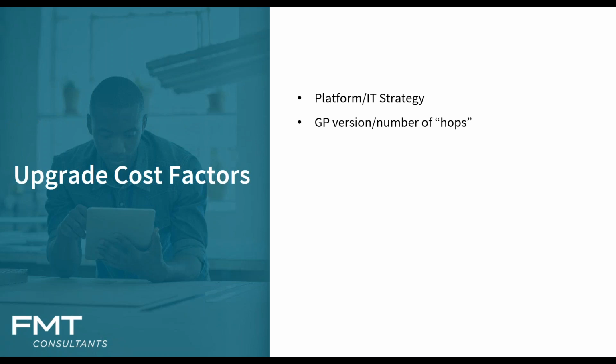The GP version and the number of quote-unquote hops can also potentially affect your upgrade cost. We talked earlier about GP 2013 coming out of mainstream support next year. Well, as of today, there's no direct upgrade path from Dynamics GP 2013 to Dynamics GP 2018. So to upgrade, you'd have to do a double hop, right? If you're coming from GP 2010, that might be an additional hop. You might be talking about a triple hop from GP 2010 to GP 2013, then from 2013 to 2015, and 2015 to 2018. Those hops can add additional time and additional costs to your upgrade.